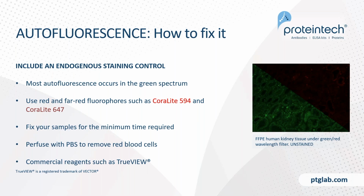Most autofluorescence occurs in the green spectrum. So as we can see here in the previous picture, when taken under the green filter versus the red filter, you can see a lot more defined biological characteristics under the green filter than under the red filter. Therefore, the autofluorescence is already naturally decreased under this filter. And in keeping with that, the use of red and far red fluorophores, such as the correlate 594 or correlate 647 fluorophore, will help to minimize this effect straight away.